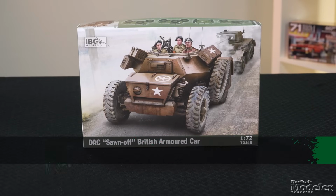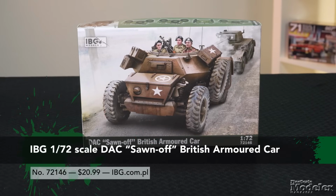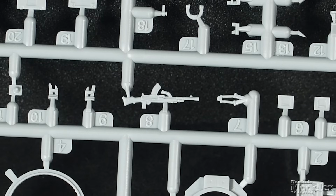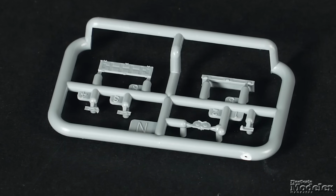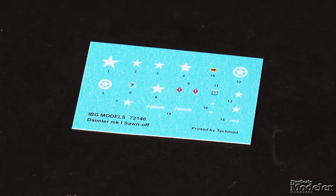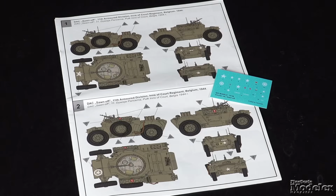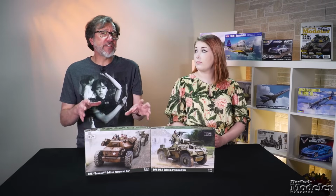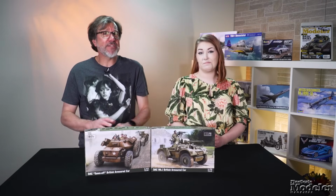IBG has also released the so-called Sawn-off version, which omits the turret and front fenders, adds radios, and a Bren gun, as well as stowage boxes either side of the opening. Decals provide markings for 3 vehicles from the 11th Armored Division in Belgium in 1944. These are really nice kits that don't pull any punches on detail despite the size.